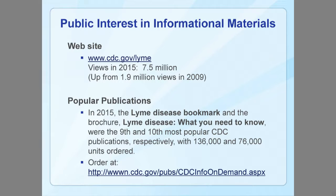So just taking a brief look at the amount of interest in materials that are used. Our website in 2015 had 7.5 million views at cdc.gov/Lyme. And the most popular publication, the Lyme disease bookmark, as I said, has been very popular. In 2015, it was the 9th most popular of all the CDC publications. There are 136,000 ordered online, so we were very happy about that. We are also constantly revising and updating our content, so check back and sign up for updates. I'll show you how to do that as well on the last slide. Next slide, please.